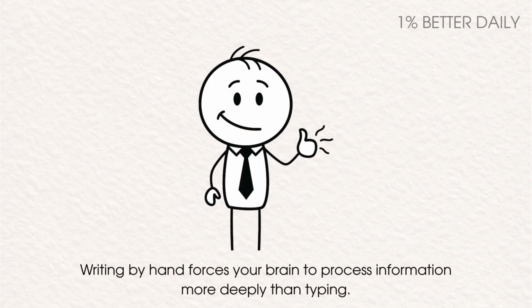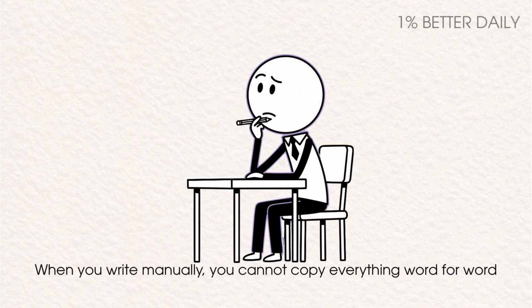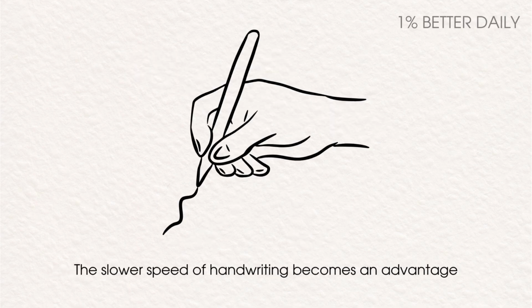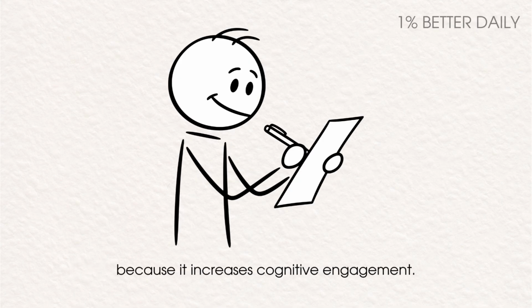Tip 7. Write by hand. Writing by hand forces your brain to process information more deeply than typing. When you write manually, you cannot copy everything word for word, so you must summarize and interpret, which strengthens encoding. The slower speed of handwriting becomes an advantage because it increases cognitive engagement.